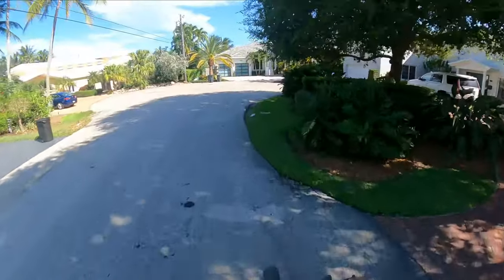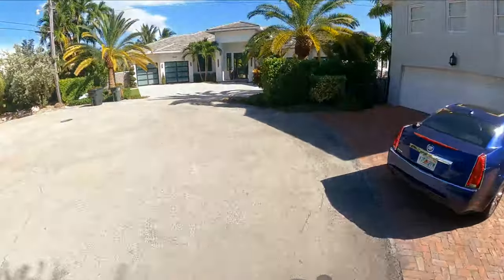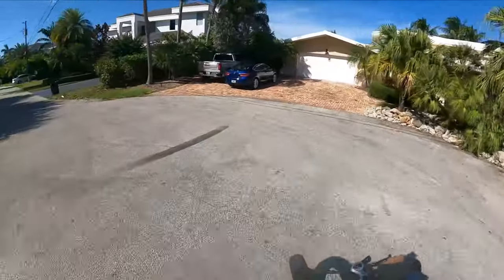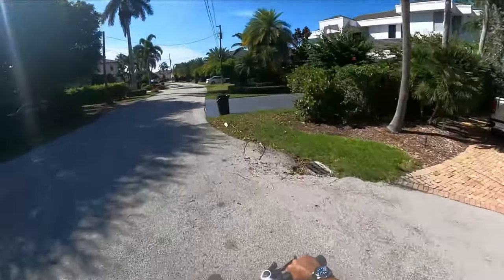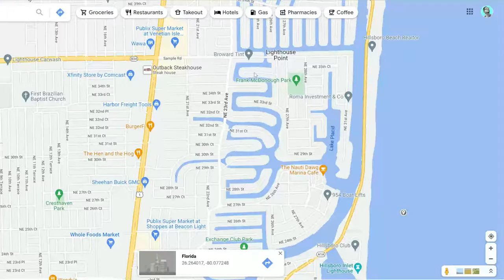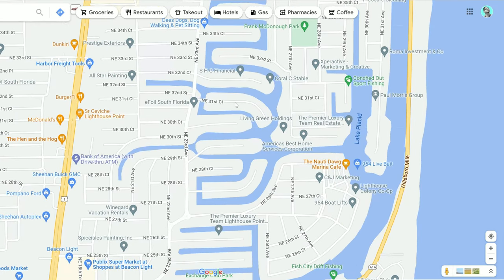So these all dead end because these are like little finger islands, guys. You could look at them on the map where I'm at. If you go to Google Maps and you look at US 1 and Sample Road, I'm just southeast of that. And you'll see these little finger isthmuses. They're not islands because they're attached. I think they call those isthmuses.